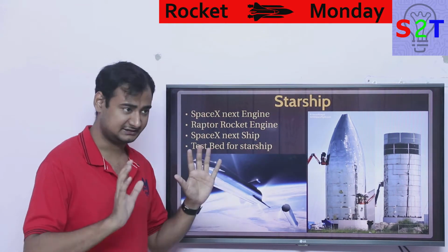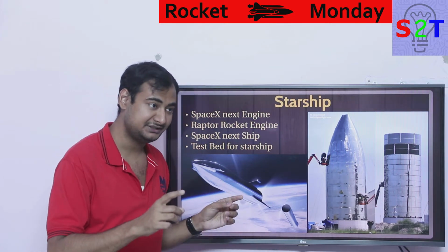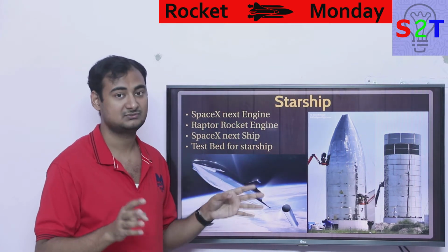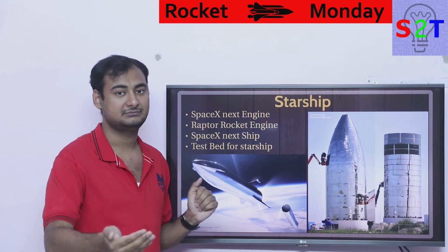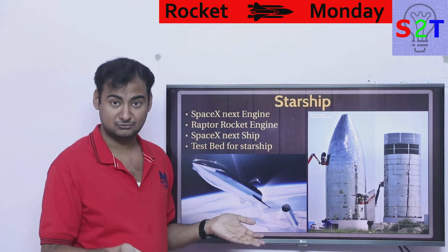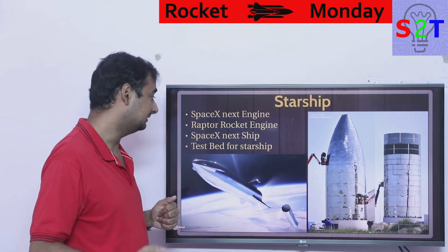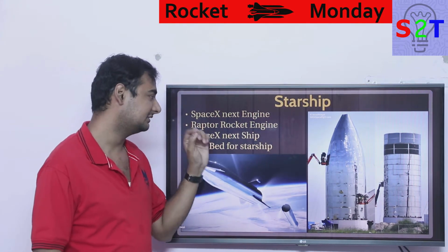So you have to understand that engine has been maxed out, and they don't want to tamper too much with it because that engine has been qualified as what we call design freeze, so it can be used for manned missions. They don't want to tamper with it, and they cannot tamper with it, so they are moving to the next generation. The next engine is the Raptor rocket engine.